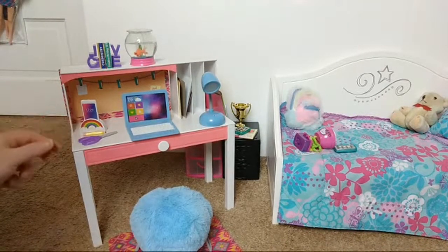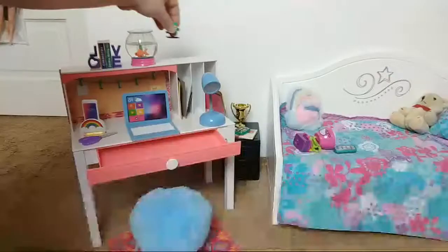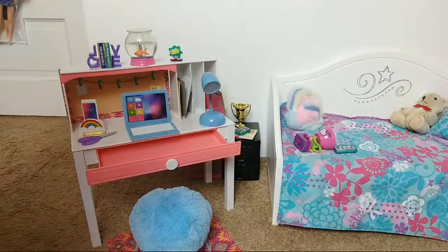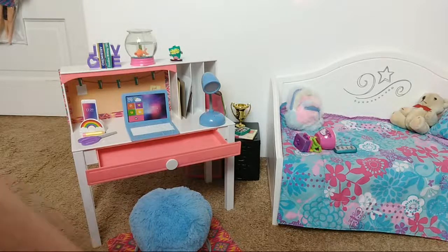And then you can put my little owl up there. And then we have that part that we can put stuff. That can go up there. And then she has some glitters and stuff. I'm just gonna throw it on the thing.